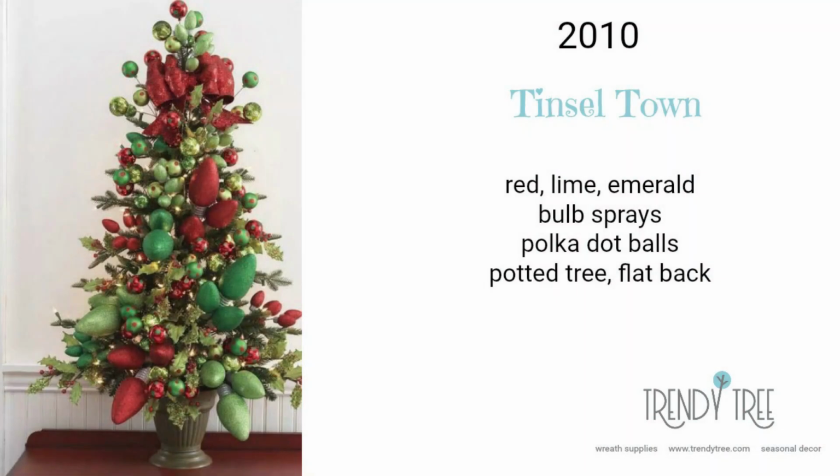The Tinsel Town tree is a potted tree. Now this is a flatback or wall tree, and if you've never used one of these trees, you will love them. They range in size from 36 inches to 7 feet in height, and it just takes so much less ornaments to decorate them that they save space in your house and they save a lot of expense on decorations. But anyway, this one has a lot of glittery bulb sprays that are kind of nostalgic. They're old-fashioned Christmas bulb shape. It's mostly just red and green, lime and some emerald, and a little bit of polka dot.